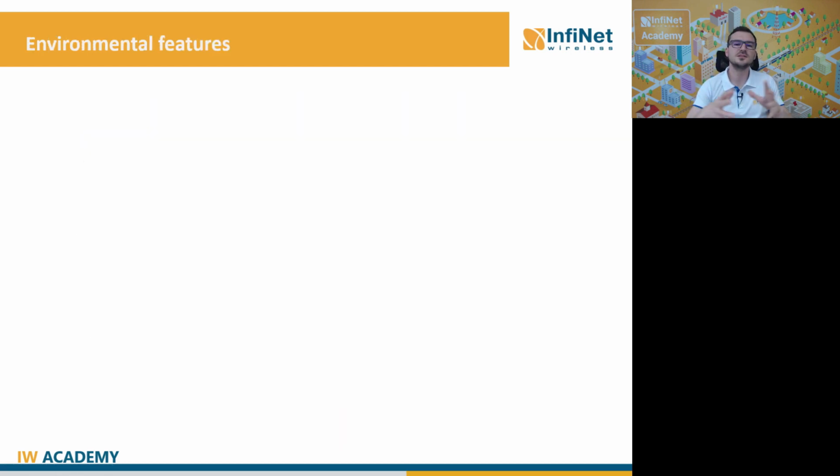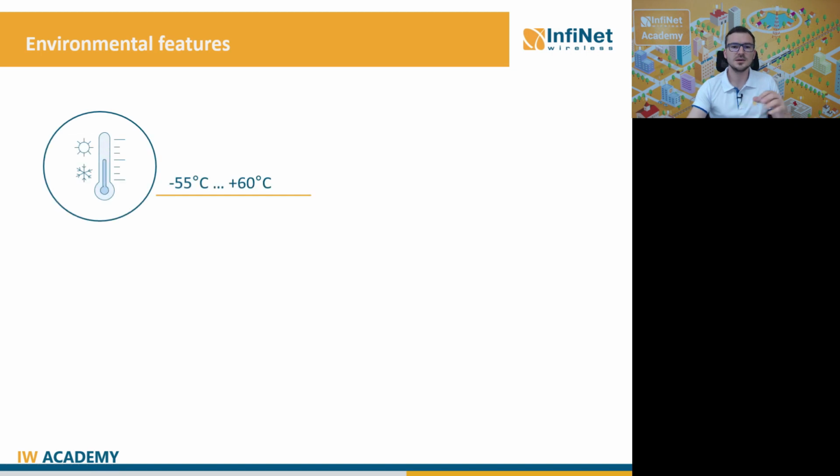Next, let's see what advantages the Infinet Wireless devices have in terms of environmental features. First, the temperature range can be extended to -55 to +60 degrees Celsius. All Infinet Wireless devices except the Quanta 5 can be supplied with an optional built-in heater to enable their operation in very low temperatures and Arctic conditions. These units also have a built-in sensor for the inside temperature.